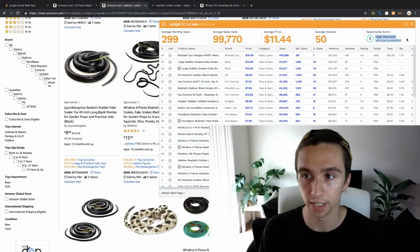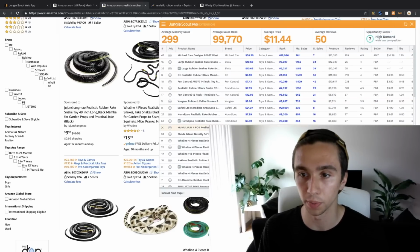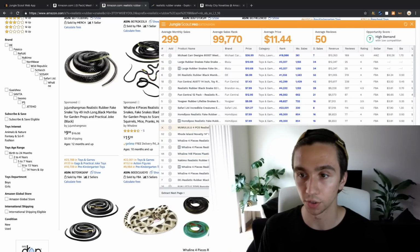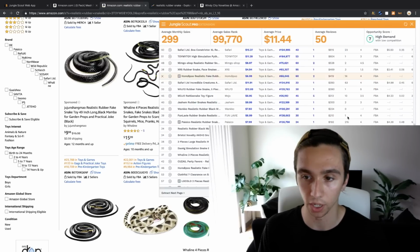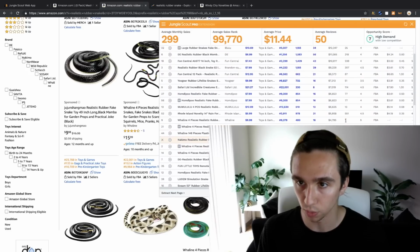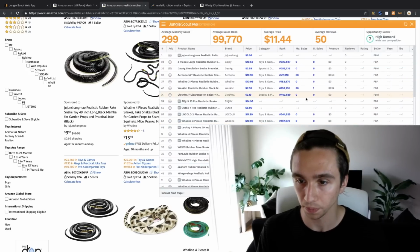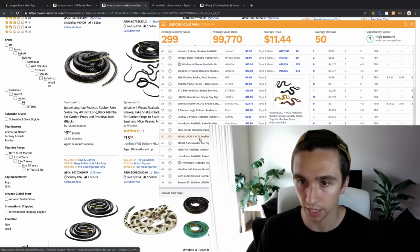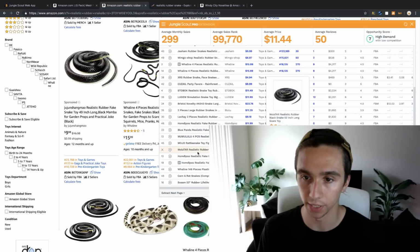Jungle Scout is saying it's high demand, low competition. I would agree. There's thousands of units sold per month. If we added all of these up, there's probably only 1,000 or 2,000 reviews spread out across the entire market. So a lot of these people are doing really well with really low reviews. We could even sort by reviews and come through here. Okay, we could see 13 reviews doing $6,000 per month. They're not even selling a really realistic one.